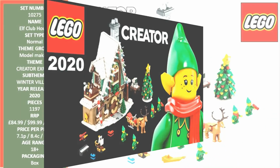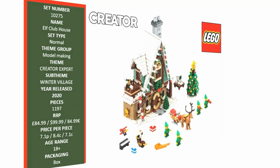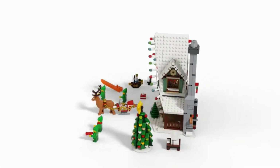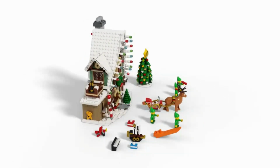Hello Lego fans, this is the Lego Elf Clubhouse, 10275. If you're looking to recreate the cozy feeling of your favorite Christmas memories, we've got the perfect thing for you, the Lego Elf Clubhouse, 10275. It's the ideal way to enjoy quality time with a sugar-sweet DIY project.